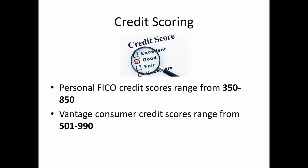Vantage consumer scores range from 501 to 990. If you're not familiar with Vantage scores, Vantage is the credit bureaus' attempt to get into the scoring game. It's as simple as that. The credit bureaus have decided they no longer want FICO to make all the money when it comes to scoring, so they've decided they want to make money with scoring. So many years ago, they invented Vantage Score, which is basically the credit bureaus' credit score.